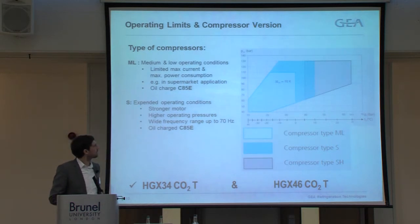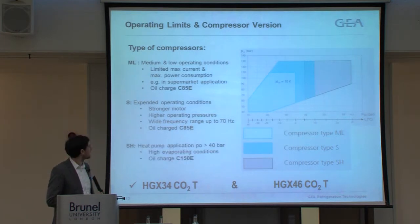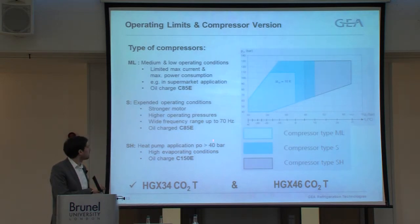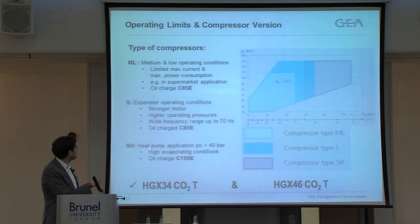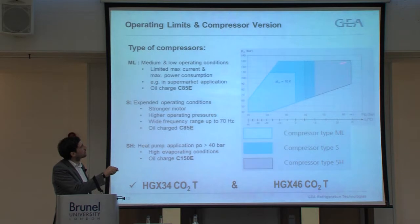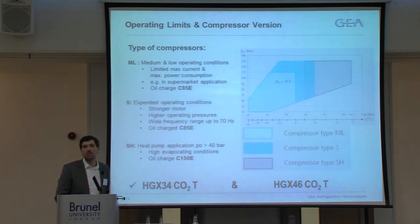And last but not least, for special applications with higher evaporating temperatures, this gray area here, we have also designed what we call a heat pump compressor, for pressure over 40 bar. In this compressor we also have a strong motor inside, but we also have another oil with another base viscosity, to handle the challenge of oil and refrigeration at higher evaporating temperatures.